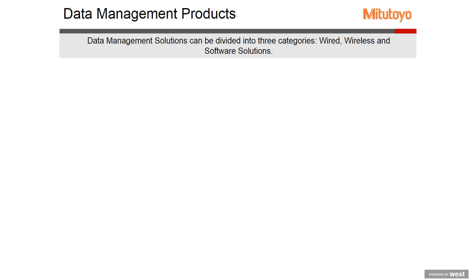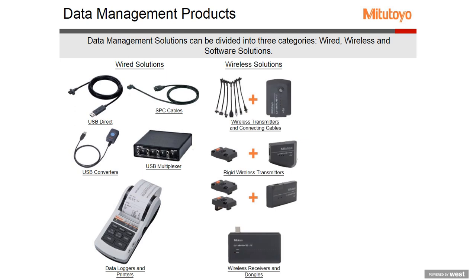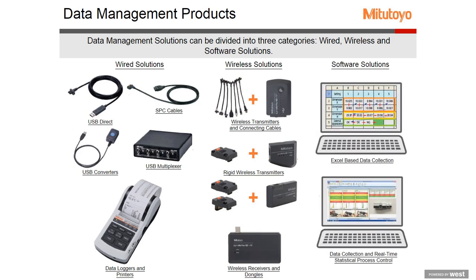Data management solutions can be divided into three categories: wired, wireless, and software solutions. Wired solutions such as USB direct cables or SPC cables combined with USB converters or multiplexers, as well as data loggers and printers. Wireless solutions are transmitters that connect with a flexible cable or transmitters that connect with a rigid connector. Of course, these will go back to a wireless receiver or dongle. And then software solutions. There are Excel-based data collection solutions and then data collection real-time SPC type software.